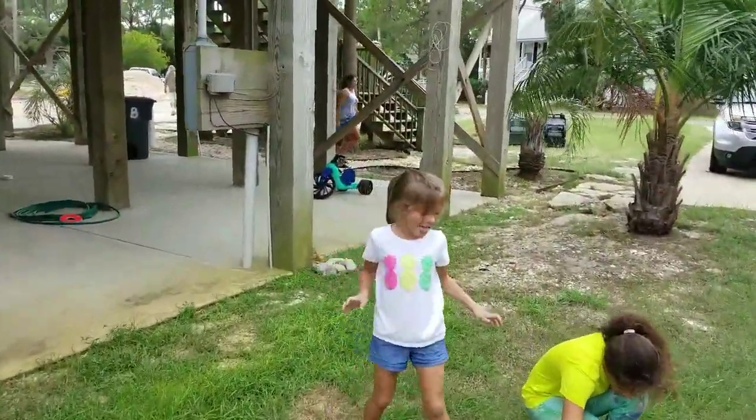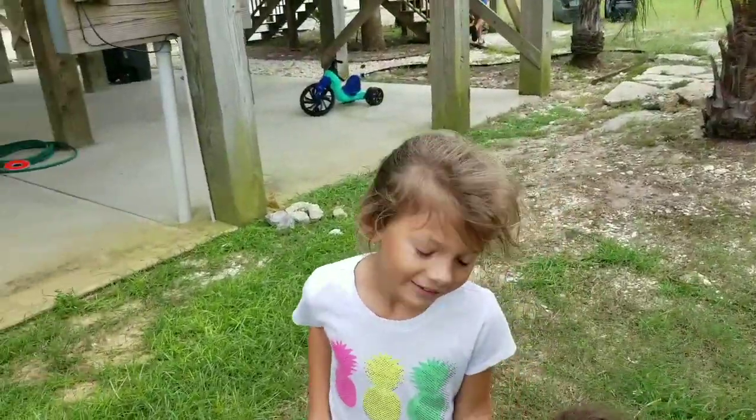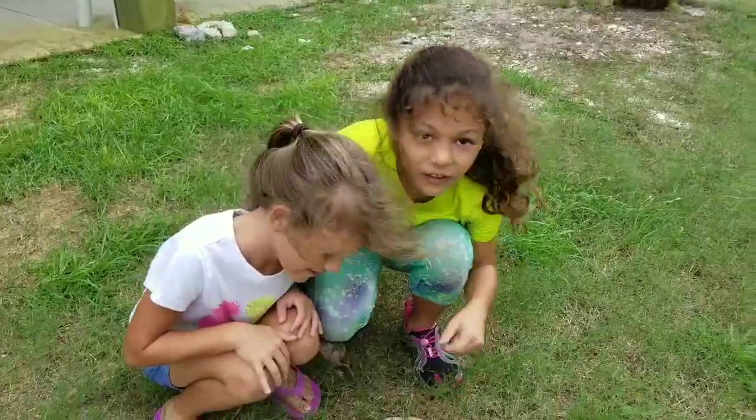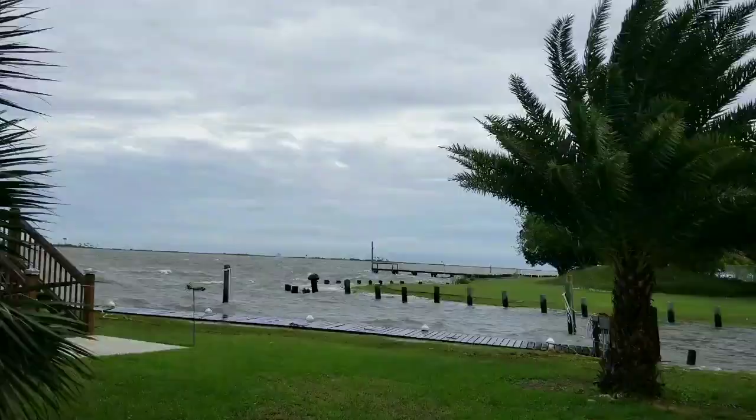Those are my two little ones. There's a baby caterpillar. You all right? Look, there's a baby caterpillar. It's right there. All right. So they're enjoying the weather as well.